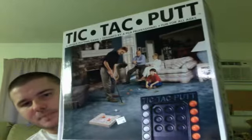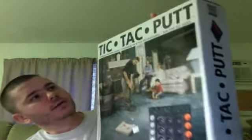So on to the next: the thrift store and antique finds. The first thing we found was this Tic-Tac Putt game. It's designed by a PGA professional, brand new in the box. Opened it, nothing's been touched in it. It actually has 10 Titleist balls. 5 are white, 5 are orange.